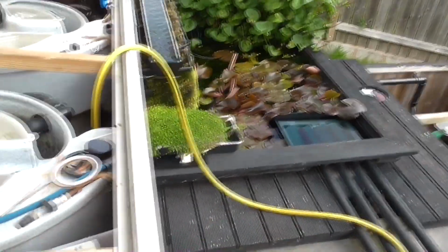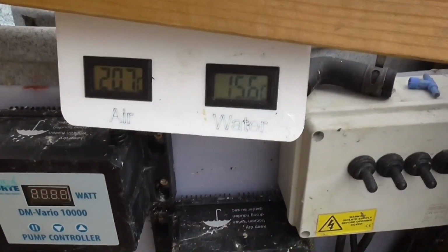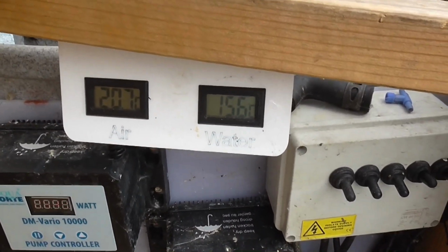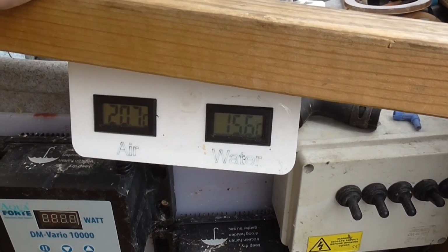As I said, pond temps today, we're at 15.6, and the food rates are going up. Right, let's get you onto the next step.